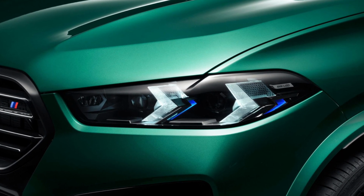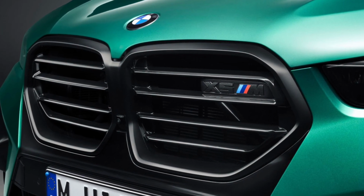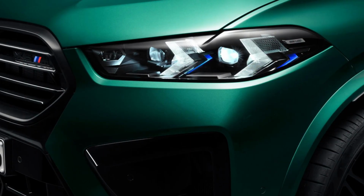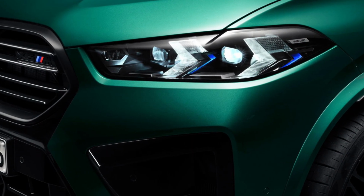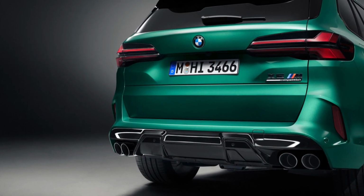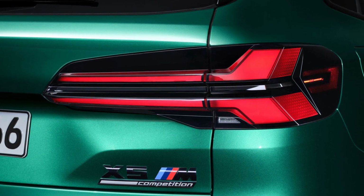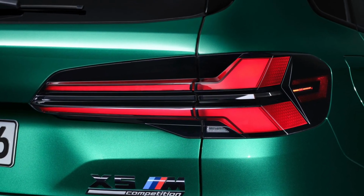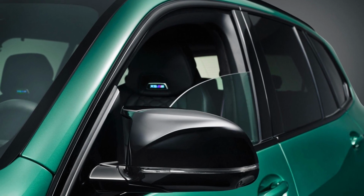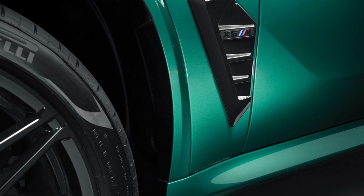The lower air intake and both side air intakes are also very open, enabling optimum inflow of cooling air for the high-performance engine and braking system of the new BMW X5M competition and new BMW X6M competition. The side view shines a bright spotlight on the distinctive proportions of each model and their clear, modern design language. Like the surrounds for the BMW kidney grille and air breathers, the exterior mirror caps and the model badges at the rear are also in black as standard.